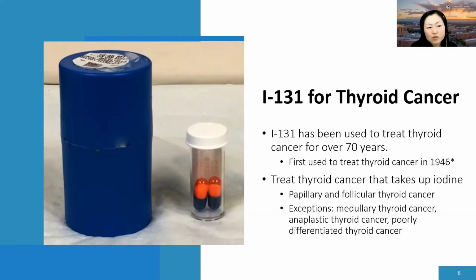Now, we can't use radioactive iodine for all thyroid cancers. Of course, it has to be thyroid cancer that actually takes up iodine as well as radioactive iodine.